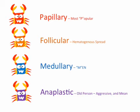The last subtype is anaplastic, which just sounds scary. This is the one that old people get. It's very aggressive, it's nasty, it has a terrible outcome.